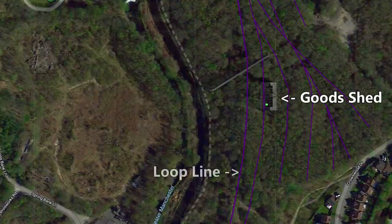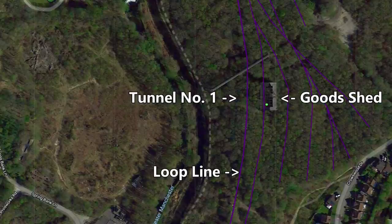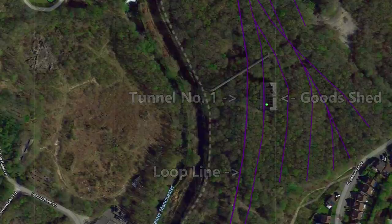Now just a little look on the map again, you can see exactly where we are. There's the goods shed to the right hand side. There is our canal. We are roughly between the goods shed and the conveyor belt.